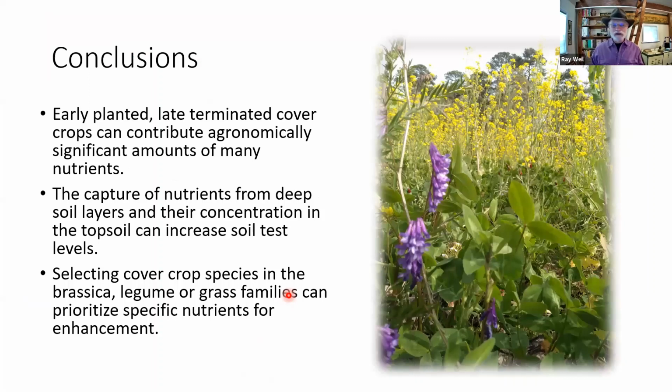So I think we can conclude that if we manage cover crops well, we plant them early, do what's necessary, and allow them to grow long by planting green and giving them a full growing season, they can produce significant biomass and cycle, bring up and contribute significant amounts of nutrients, economically important amounts. That capturing nutrients from deep below and bringing them up to the surface can concentrate them sufficiently at the surface to increase soil test and presumably availability to the following crop. So these characteristics of the families may allow us to use cover crops as a tool, selecting cover crops from particular families to address particular nutrient deficiencies that we might have.